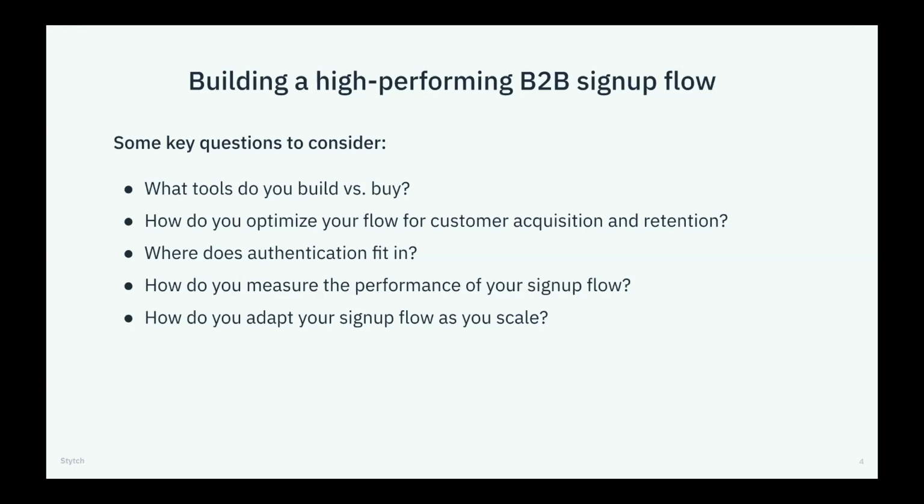The other piece that we'll talk about is how to measure the performance of your sign up flow, both where to start when you have no analytics at all, and then if you already have a mature analytics flow, what are the things that June has seen that they'd recommend in terms of keying in on the key metrics that can really move the needle.